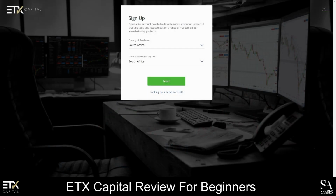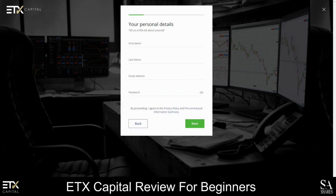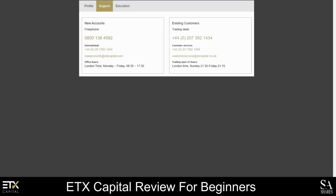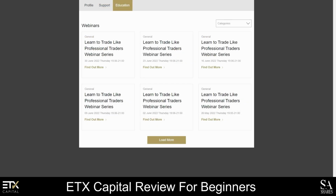Complete the online application form, and then verify your account and email address. Once your account has been verified and set up, you will be logged into the ETX Capital client portal. And once your account is approved, you can fund your account and simply start trading. Within the client portal, you can contact customer support, view education, manage your accounts, and more.